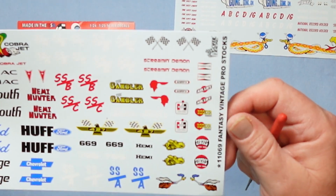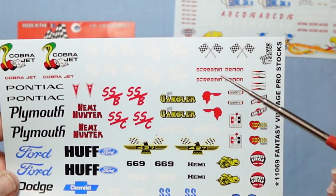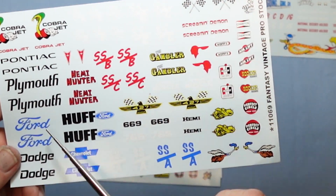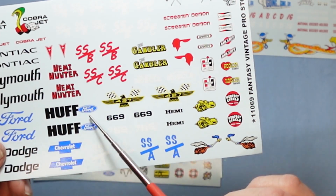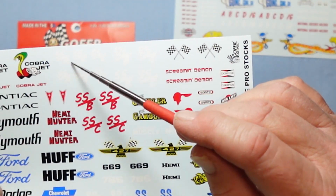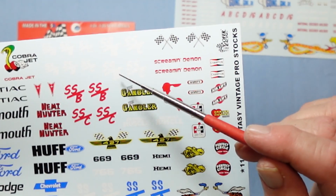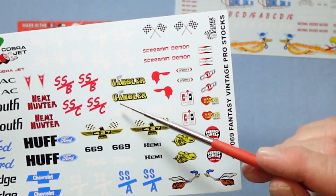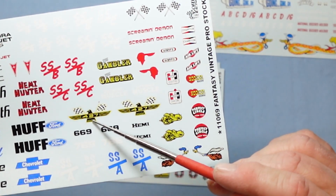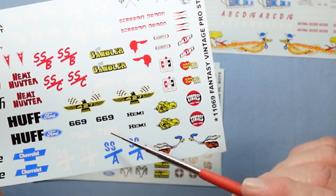The second sheet here is going to be for fantasy vintage pro stock cars. Again, it's just a combination of stuff. We've got Cobra Jet right here, Pontiac, Plymouth, Ford, Dodge, Chevrolet, Huff Ford, Hemi Hunter again, the Pontiac logo. We've got SSA, SSB, SSC in a couple different sizes, both in white and in red. The Gambler, we've got Detroit Muscle, we've got the 427 Ford emblems, the 669, the 765.